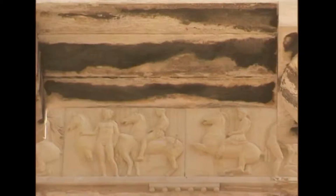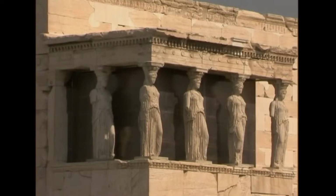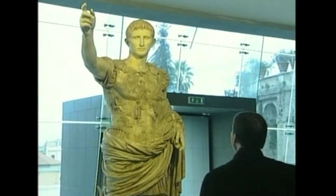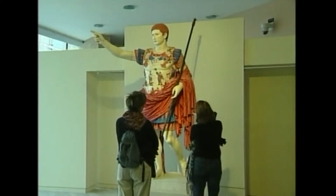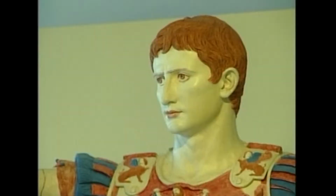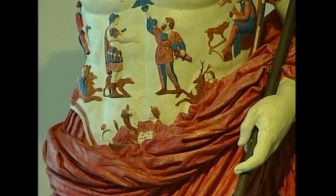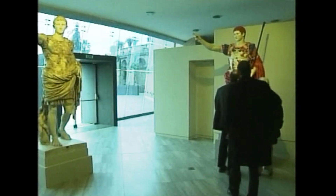While parts of the marble work were left white, some areas were blue, others red, with some detail picked out in gold. A recent exhibition at the Vatican Museum featured famous statues, like that of the young Roman Emperor Augustus, beside facsimiles painted as researchers determined they would have looked. Augustus's hair is coloured, the detail on his armour is richly decorated, and his toga is scarlet.